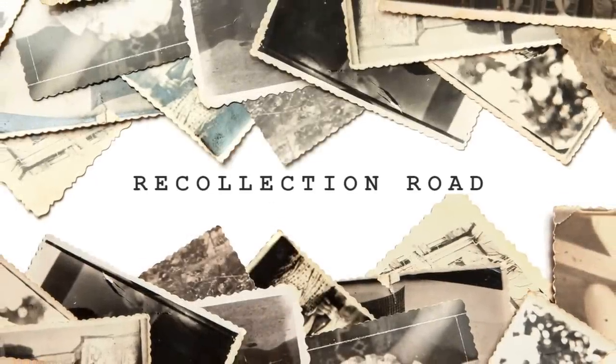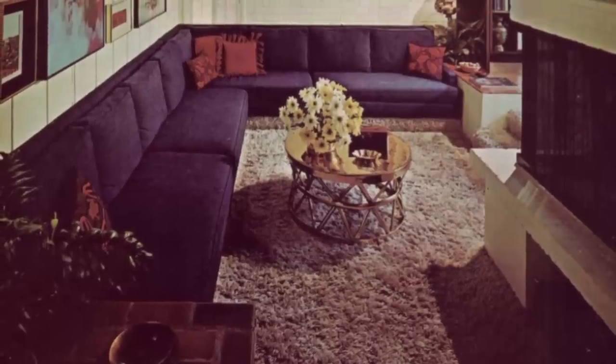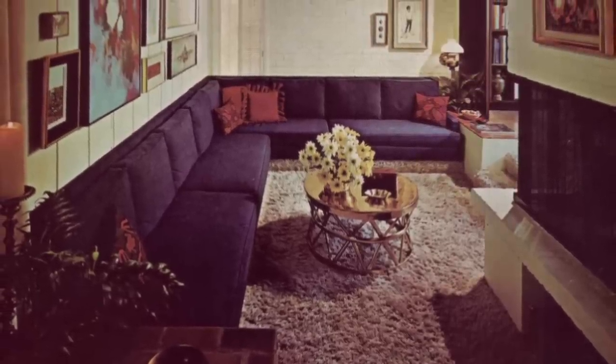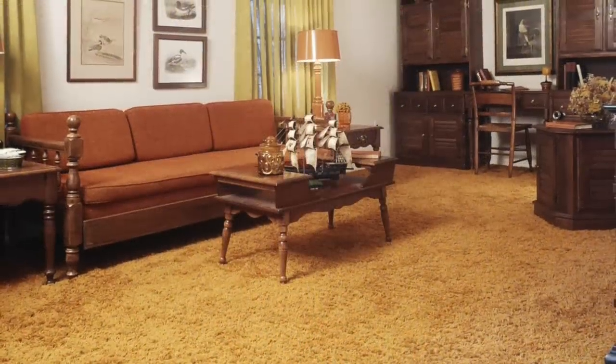Now let's take a look at the forgotten home trends of the 1970s. During the 1970s, homes across America were having a new kind of carpet installed. This longer and more plush carpet became known as shag carpeting and took the decade by storm. The variation in available colors was a revelation, and homeowners were able to find the perfect color blend and length to suit their feet.